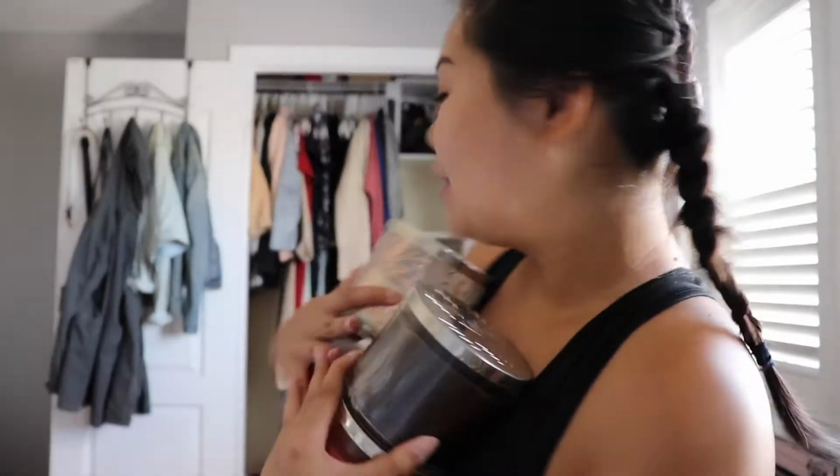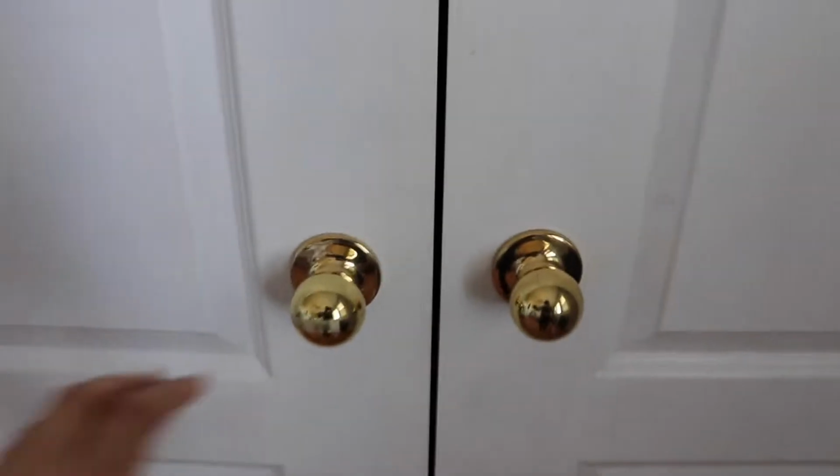I also keep my candle stock somewhere in my closet, so I'm also gonna put it on that shelf right over there. Okay, so I have just finished reorganizing my entire closet. So let's open her up.